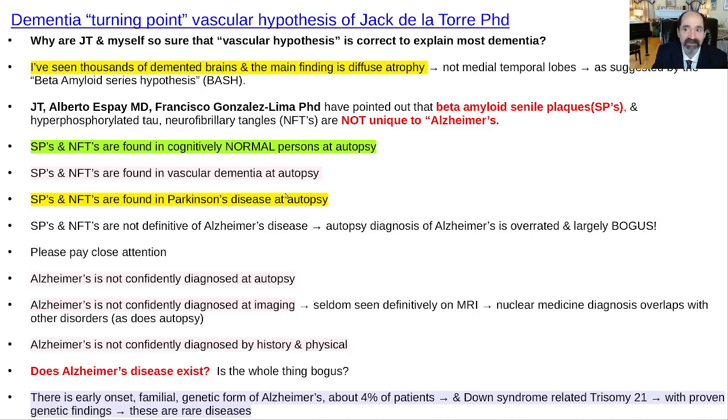They're not definitive for Alzheimer's, and that's the point I'm making: is Alzheimer's even really a real disease when you can't diagnose it that well at autopsy? If you're seeing the same thing in a normal person as in an Alzheimer's patient without a clinical history, how does the person examining the brain know they're looking at Alzheimer's versus a normal person? I'm not so sure they do. So the autopsy diagnosis of Alzheimer's is largely overrated and largely bogus.